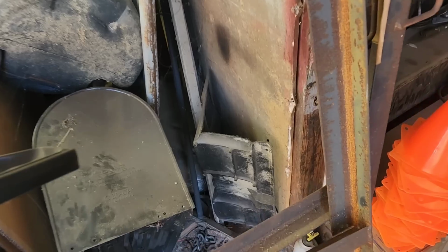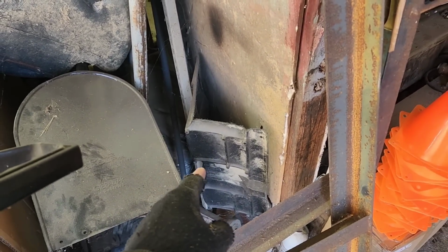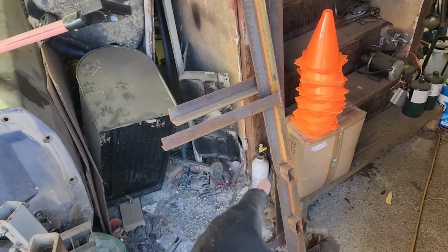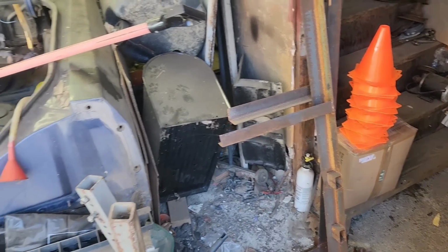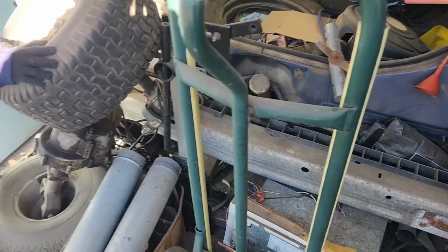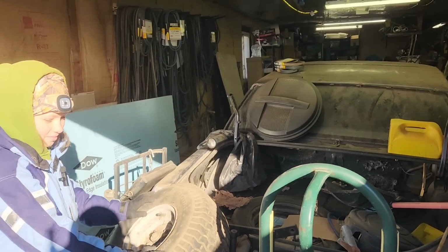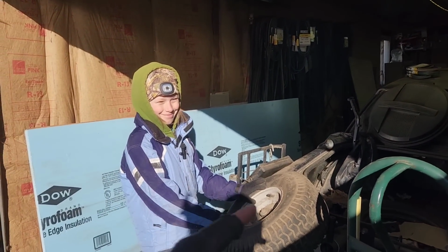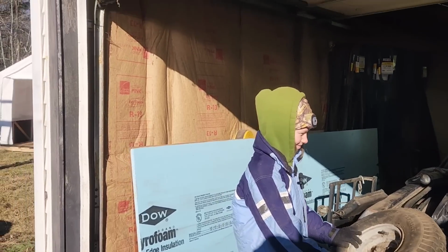Looks like we got another seat or something from another Power Wheel. And I'm gonna bet that thing's expired. All right, let's keep digging. Let's see what else we can find in here. I'm betting there'll be more stuff once we get to the cab, but let's see if we can break this out before lunch.